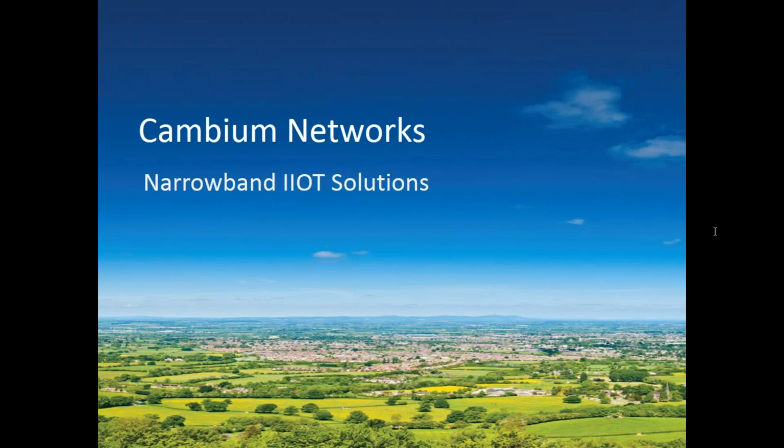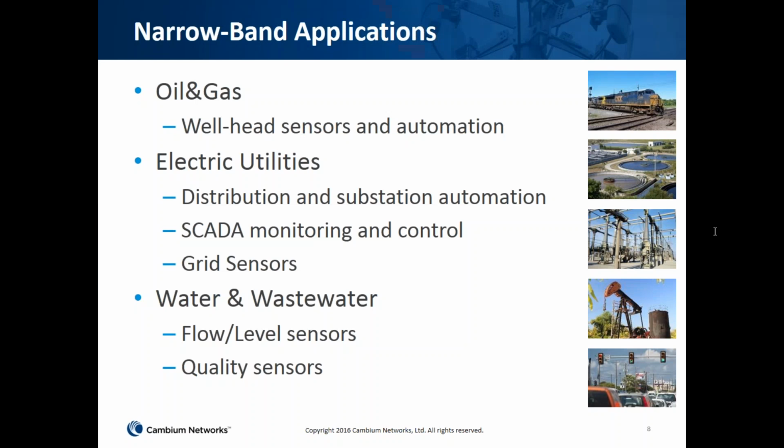So with that as sort of a backdrop in how Cambium's IIoT portfolio fits together, let's talk about the narrowband solution itself. If I step back and look at those different verticals, the applications that we focus on with cnReach are sensors and automation for the oil and gas utility, distribution, substation automation, again, monitoring and control and sensors in the electric utility space, and then again, sensors for water and wastewater.